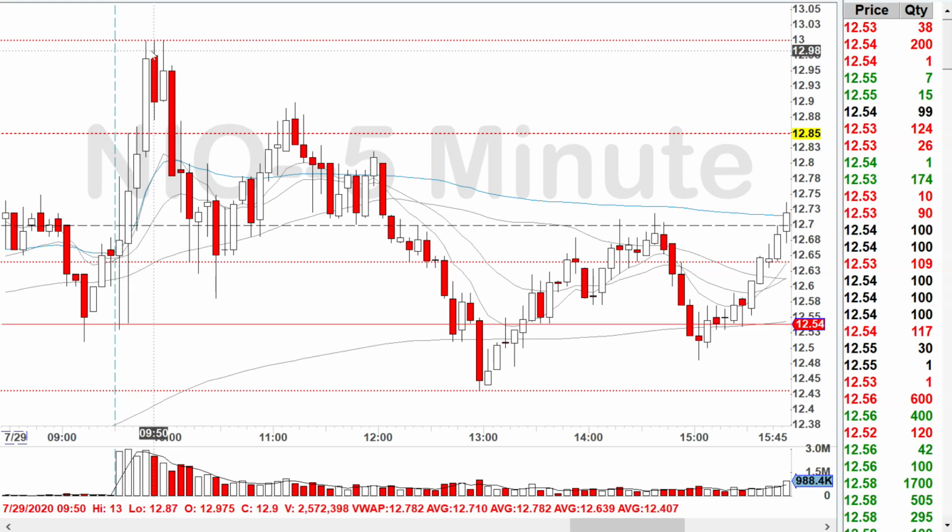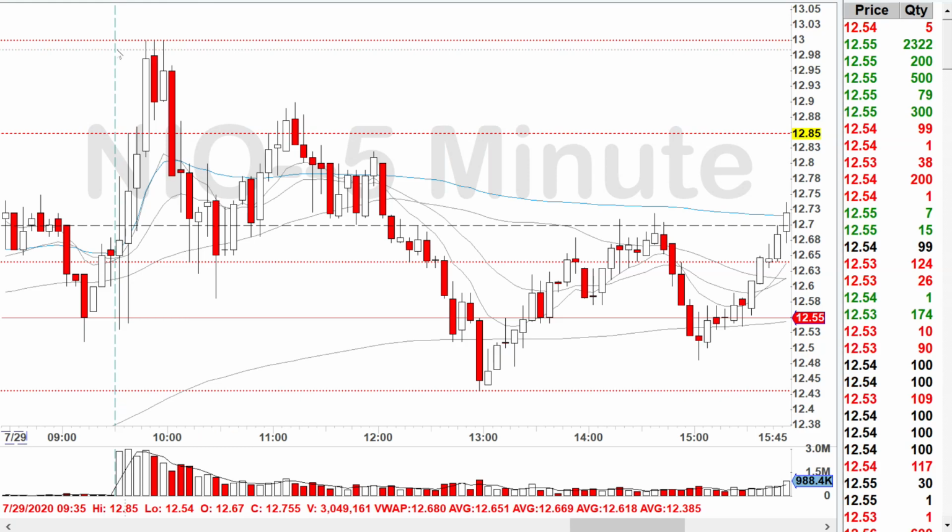15 minutes in, you can see again more rejection up here, hitting this 13 price target here, which we had on there. You can see the drop down coming back down towards this 12.85. So again, you had an opportunity here, and also great rejection heading back down towards the VWAP.